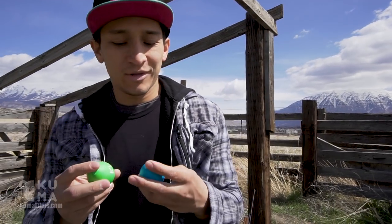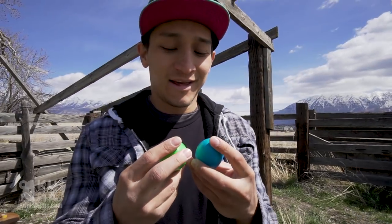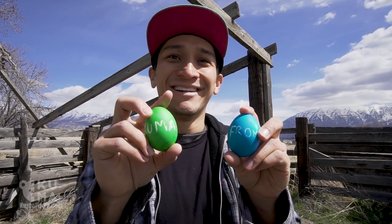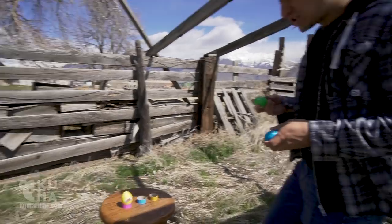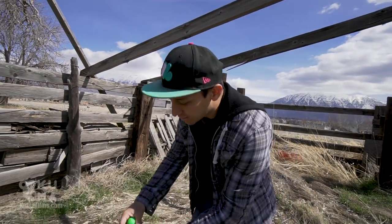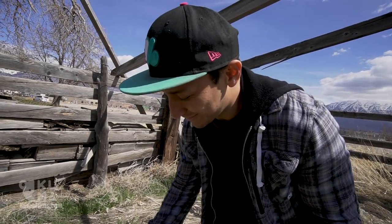So the coloring kit that we got for the eggs came with this magic crayon that you could write on, and it turned out so good. That's a lie, they look like garbage. So the first shot is just gonna be saying Happy Easter from Kuma, and then we're gonna blow it up or shoot it. Real, real creative intro.